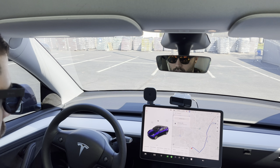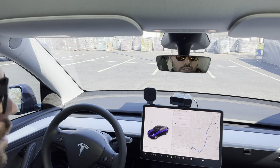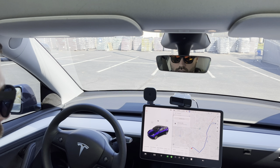We're now in park. Anyway, let me take you guys outside. I'll show you the supercharger site under construction quickly. And then we're going to head to another destination and continue this drive.